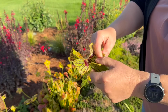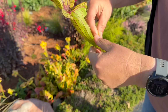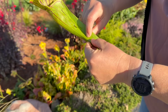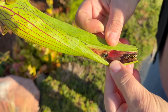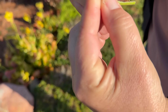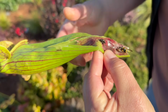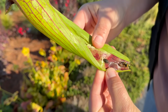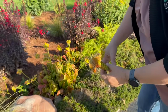So we really like to show people, especially kids love this, but everybody, it's kind of cool. You can see what they've been having for dinner by ripping down into them. So down in the bottom here, this one doesn't have as much, but you can see a wasp and then a fly, and it looks like maybe a beetle or something right there. Sometimes when I do this, there's still some down in there that are somewhat alive, but these are pretty much dead. That's so crazy. Yeah. That's really cool to see.